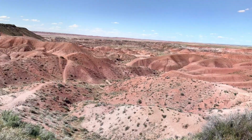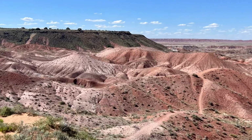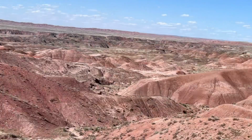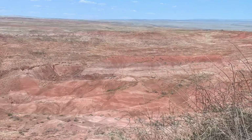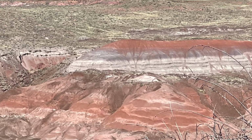Most of the Painted Desert is located in a remote area of the Navajo Nation. However, you can easily access a portion within the northern section of the Petrified Forest National Park. This can be done by taking the main park road, which is a 28-mile road that goes from the visitor center to I-40.